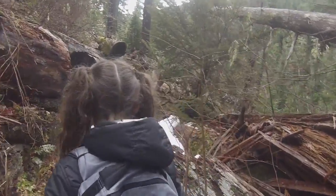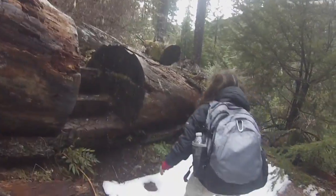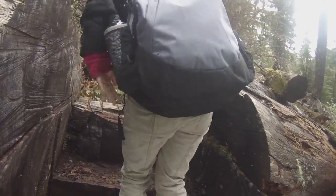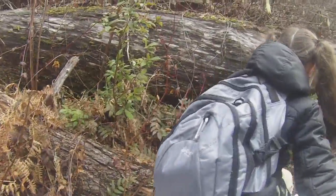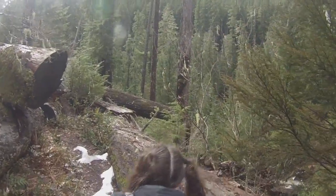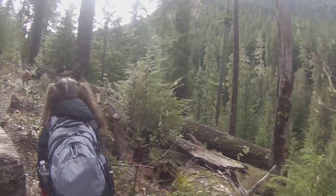Yeah, someone cut steps through that log. That's pretty awesome. The log fell in the trail and they just cut through the log and made steps to get over it. What's the biggest log through here, or is it just all the people walking in the same place? There we go.